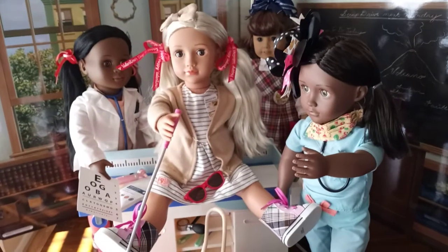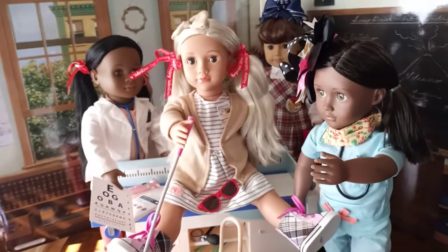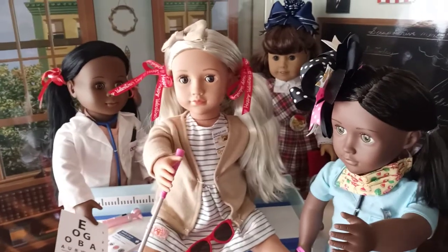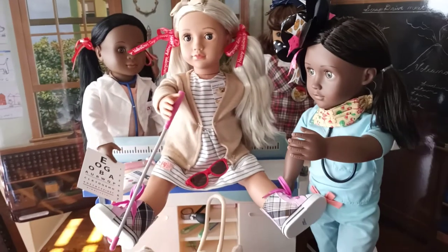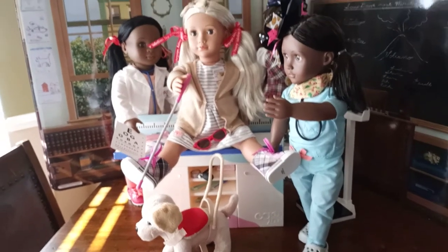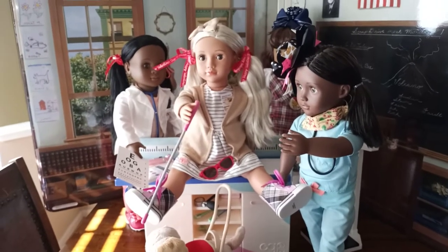So let me go ahead, and now that you guys see how the setup is, that she is getting an examination. Again, Molly is the doctor's assistant. Megan is her primary pediatrician. And then her eye surgeon is Surgeon Sierra. So Surgeon Sierra didn't really take a day off after all. And again, I'm using the Molly backdrop.